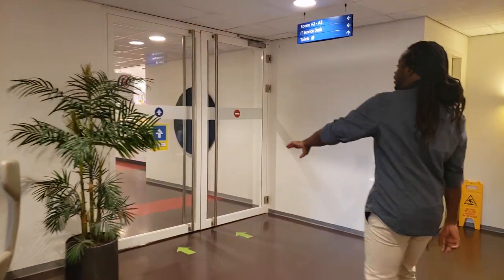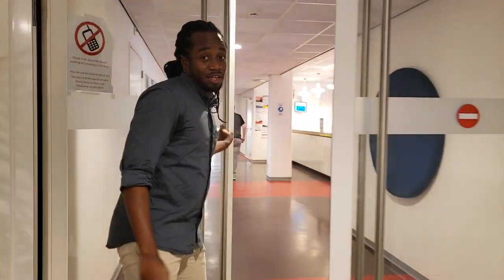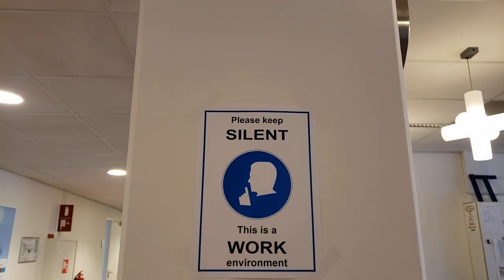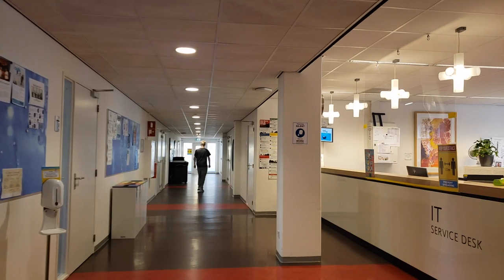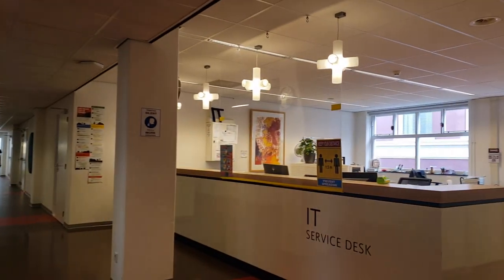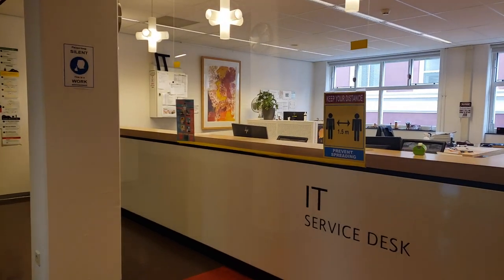On our left, we have the IT area. Now, the IT area is supposed to be a silent area. It's a workspace for everyone, so just be mindful of those. Any repairs you need done with software, your computer, it's all going to be done right here.